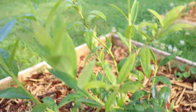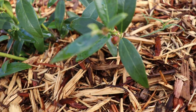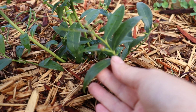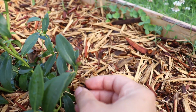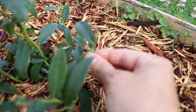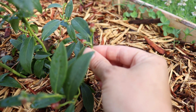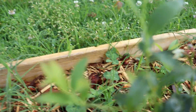So down here too, got little bitty blueberries. Check it out, we got blueberries. Whoop whoop. Blueberries. Nope. Focus on the blueberries, not on the mulch. Come on, camera. Cooperate. So, that's exciting.